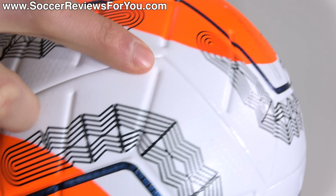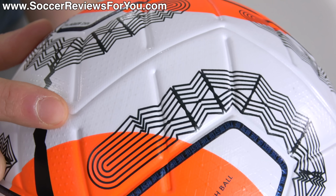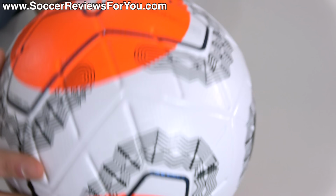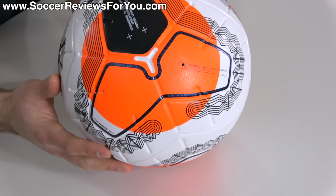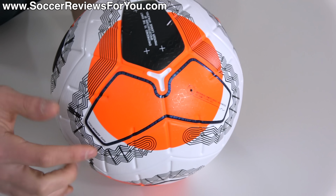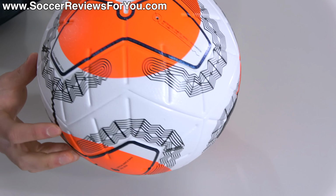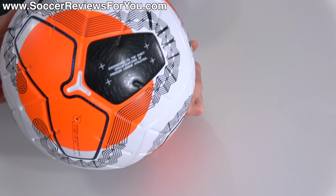But you can see the fuse on the panels themselves is very, very minimal, and there isn't much depth to it. It's almost perfectly flush. And of course, the panel design on the Merlin is distinctly different. It's basically this shape that you have outlined right here, but just significantly larger. You can kind of follow the line for yourself to see that.